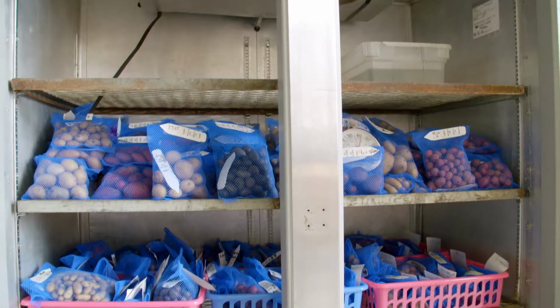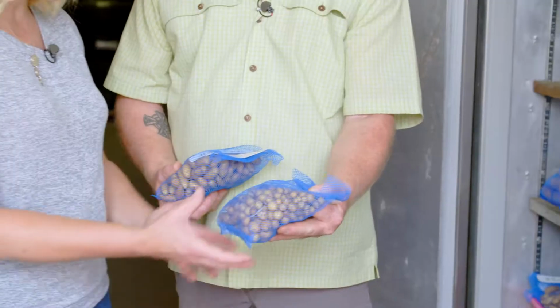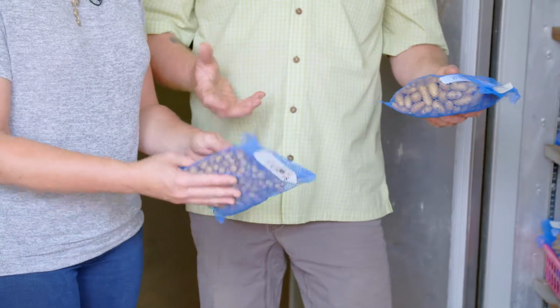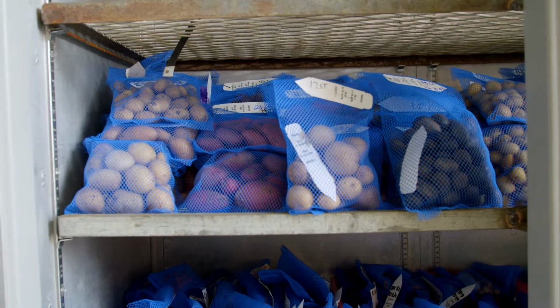Wow. While those first generation potatoes are expensive, they are actually perfect for people living in apartments or for those with small gardens because they can yield so many more potatoes in a smaller area versus Greg's 4th generation seeds.